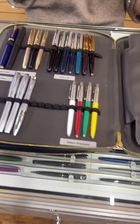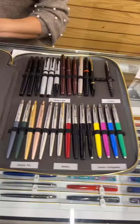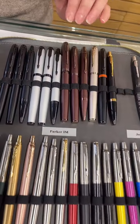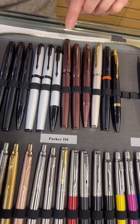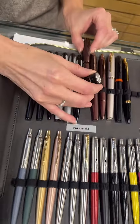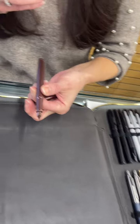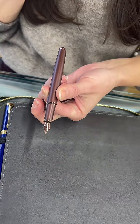And here is some more Parker. One product that I wanted to highlight is our new Parker IM. So we have it available in our monochrome collection as well as the colored rings. One of my personal favorites is the Parker IM in burgundy. So I'm going to go ahead and show you this pen. It's available both in a ballpoint, rollerball, and this is the fountain. It has a beautiful burgundy monochrome finish.